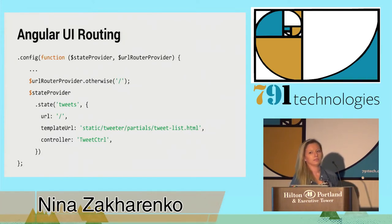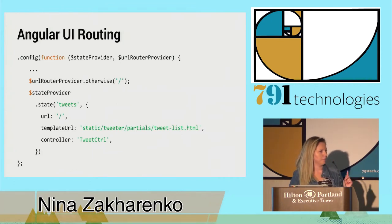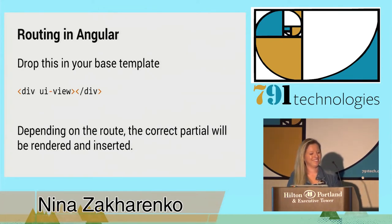There's a different way of doing it that's similar to ng-app. You can throw that controller into any HTML tag, but I find this way to be much cleaner. All your controllers are defined in one place. You instantly know where they're getting called. So routing in Angular is pretty simple. You drop UI view into a div anywhere on your page, and that's where the partials are going to be dropped in. It's a lot different than something like include, because it's also aware of state. You can pass variables back and forth. You can use them as conditionals. So very powerful.